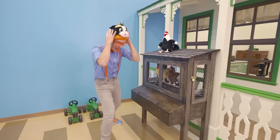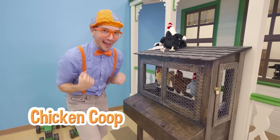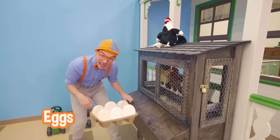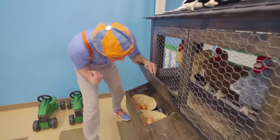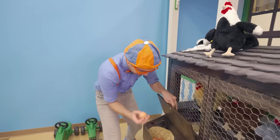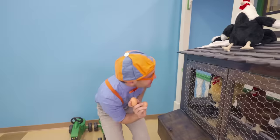Whoa, look at it. It looks like it's a chicken coop. And chickens like to lay eggs. Maybe we can find some eggs. Whoa, look at it. Some beautiful looking eggs laid by the chickens. Ooh. I'm gonna take 2 for later. Thank you, chickens.